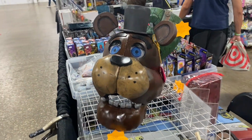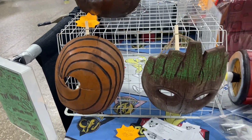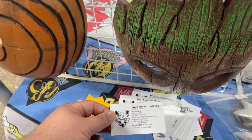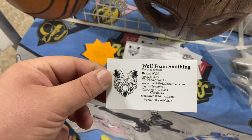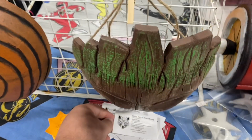Check out this foam work that they have at the Big Kid booth. This is another friend of theirs that's setting up with them. He's from Wolf Foam Smithing, Brian Wolf. So if you guys need any costume pieces made, check this guy out. I'll link that down below as well.